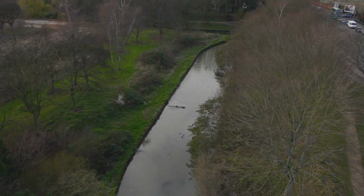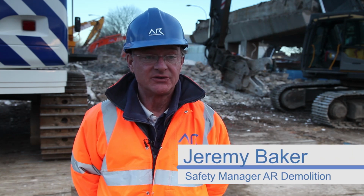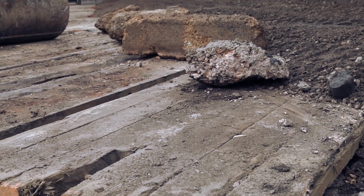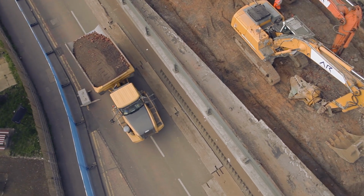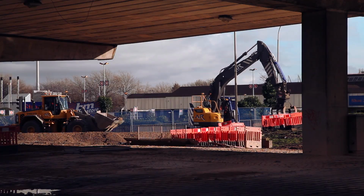Planning for a project like this is a meticulous, detailed and painstaking endeavour. I'll take you through the sequence. Well, first of all, what we need to do is protect the road areas and tarmac aprons and all the services buried beneath us. We do that by laying crane mats and putting a layer of crushed material on top, so the machines can track and manoeuvre on this without imparting any damage below.